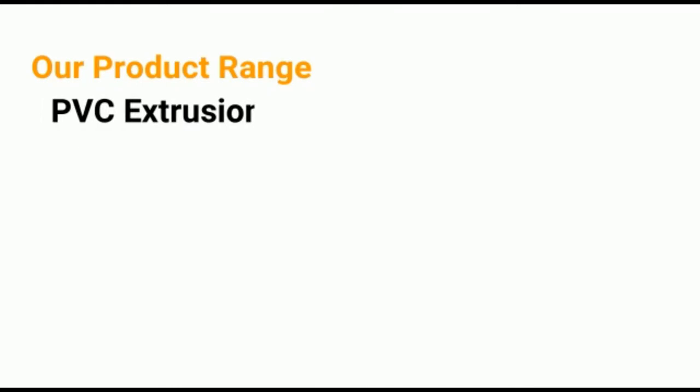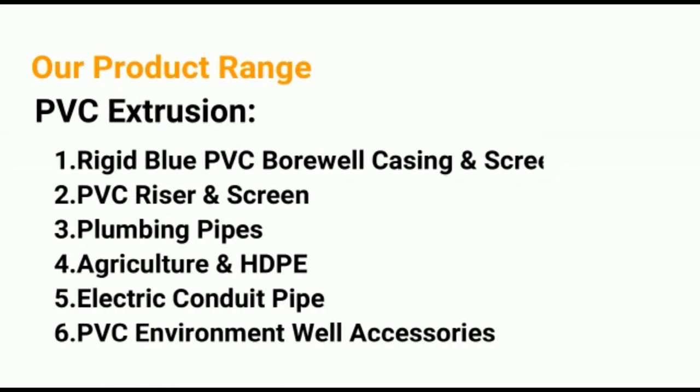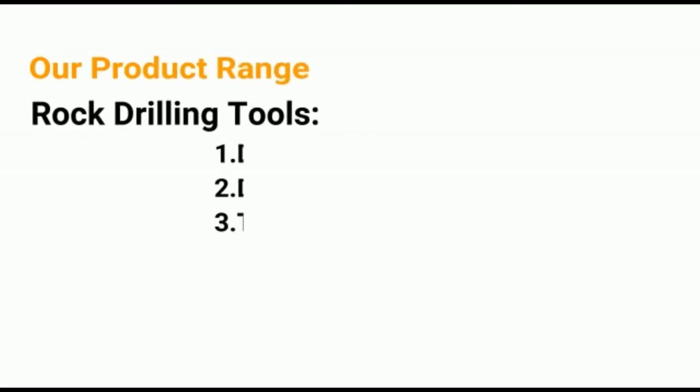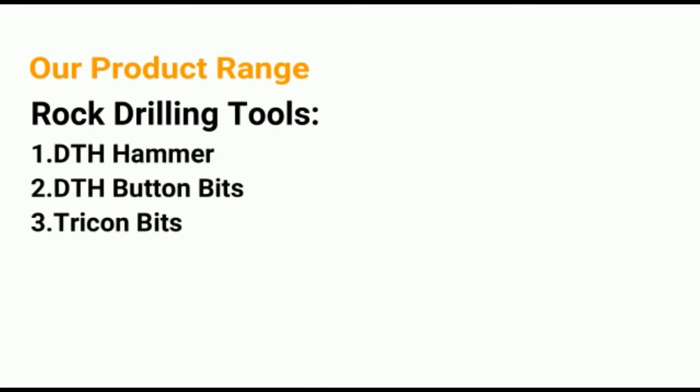Talking about the products, we have two divisions. First one is PVC extrusion, which includes rigid blue PVC borewell casing and screen, PVC riser and screen, plumbing pipes, agriculture and SDP, electric conduit pipe, environment well accessories. Another one is Lotus rock drilling tools, which includes DTH hammer, DTH button bits, tricone bits.